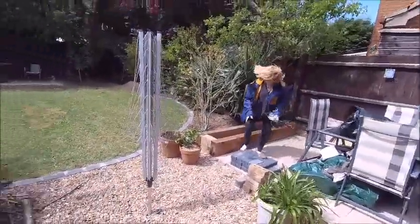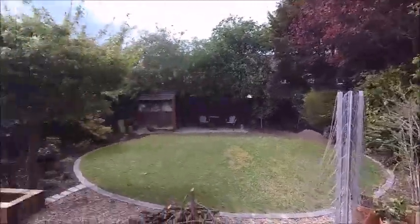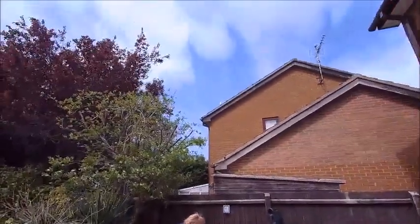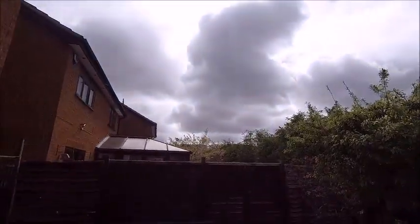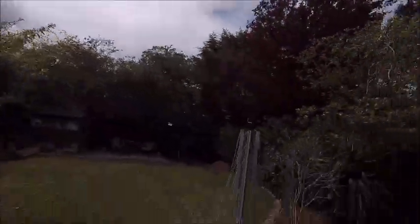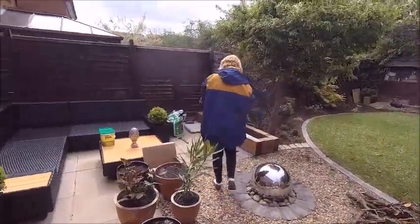Right, I'm going to get on with this second one because there's spots of rain in the air and I'm not convinced it's not going to rain at some point today, even though it's just blue sky. Probably looks better for the camera, to be honest. It doesn't look that good here, but that's certainly dark over there and it's looking grey and cloudy and I can feel spots of rain. Right, let's get on the next one.